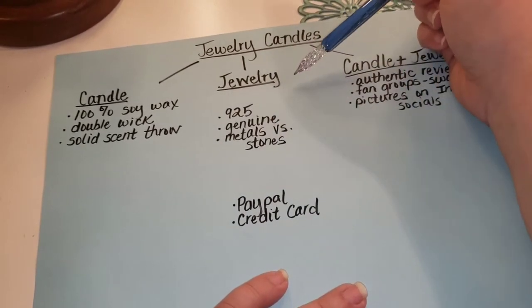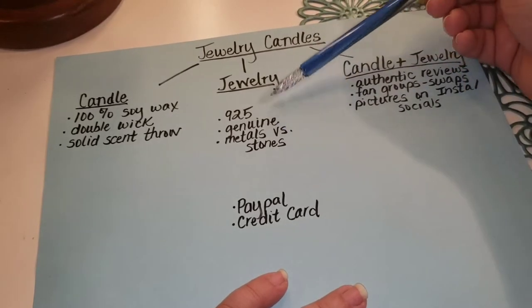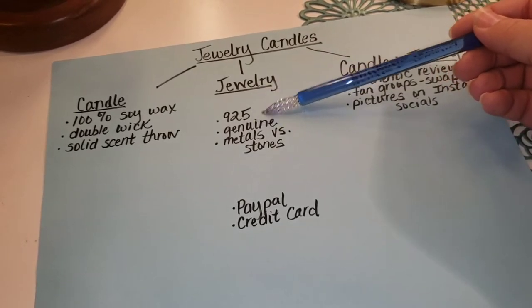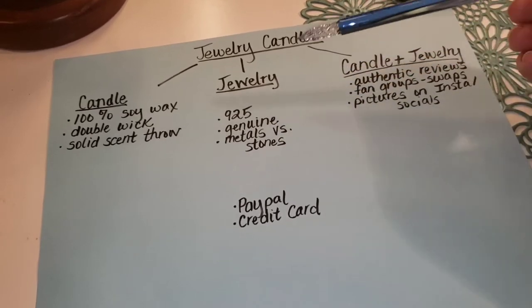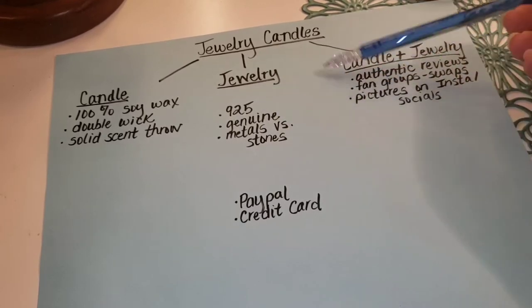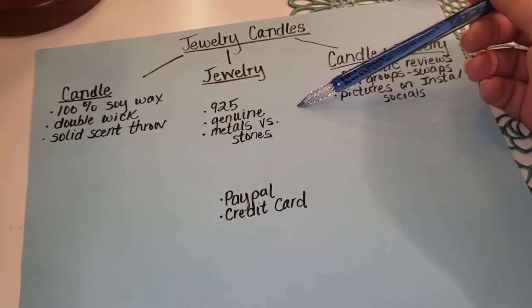Okay. So if you're going for just the jewelry aspect, here's some things to look for. You want to look for them offering genuine 925, that's sterling silver. The word genuine. Again, if you're going for the jewelry, avoid things like plated, what's the other thing?